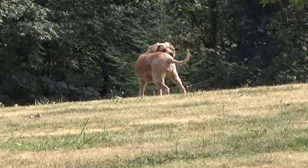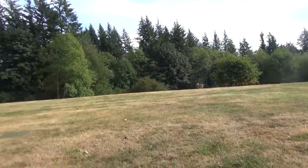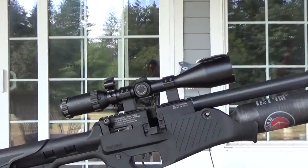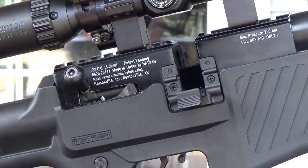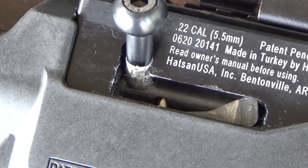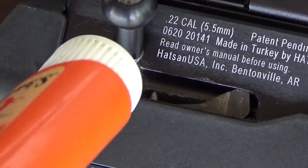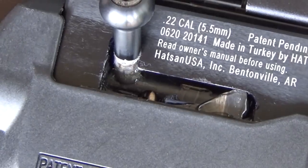Ah, crap. Word got out that the Hatsan BLITZ has a problem. I guess I didn't get it fixed in time. So now the dogs in the neighborhood are talking about it. Let me go ahead and get some oil in this thing. So as I said before, you guys, the oil was not the problem. It was the lead dust that was built up inside the barrel mechanism there. So anyway, this is what happened, though. I threw some oil in there, and then later you're going to see when I discover about having to clean the barrel.